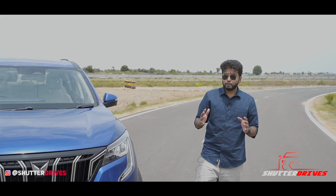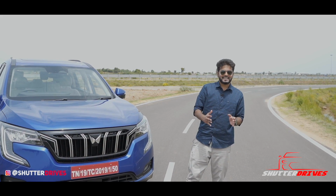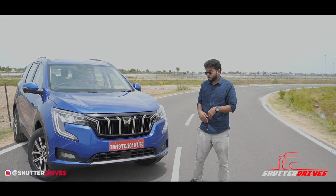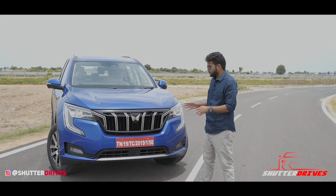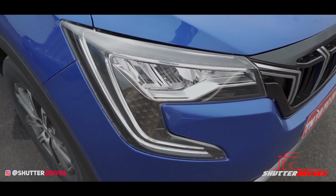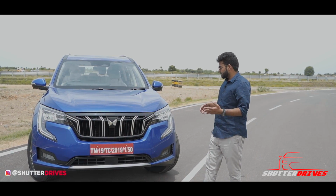Mahindra was always known to make one of the best looking SUVs of all time, and the same legacy has been carried over to the XUV 700. So talking about the paint quality first, the paint quality is outstanding. The paint fit and finish is really good, no complaints on that at all. And moving on to the headlamps, we have the LED headlamps here, which should be powerful enough. We really did not get time to test them in the real world conditions.